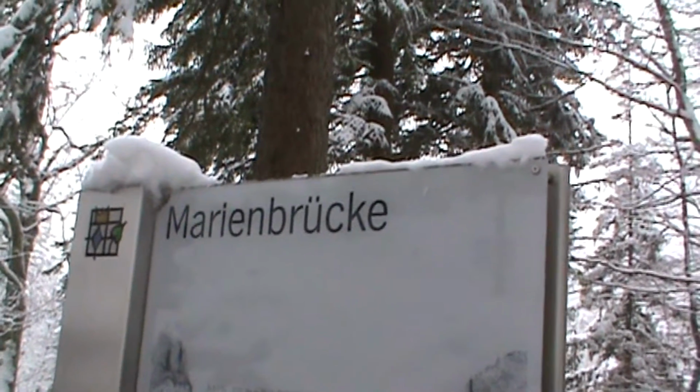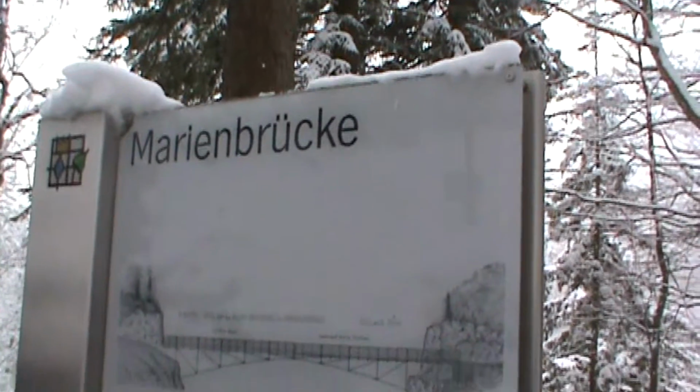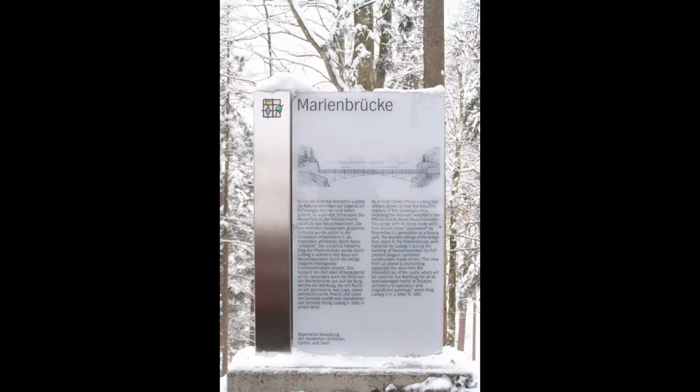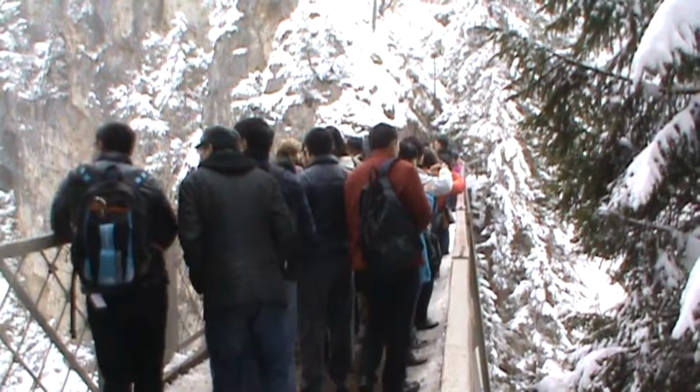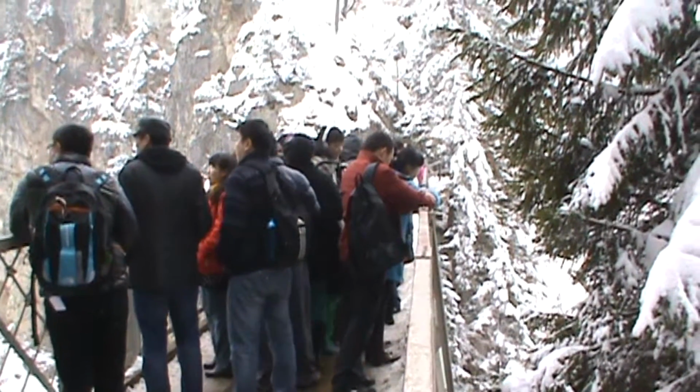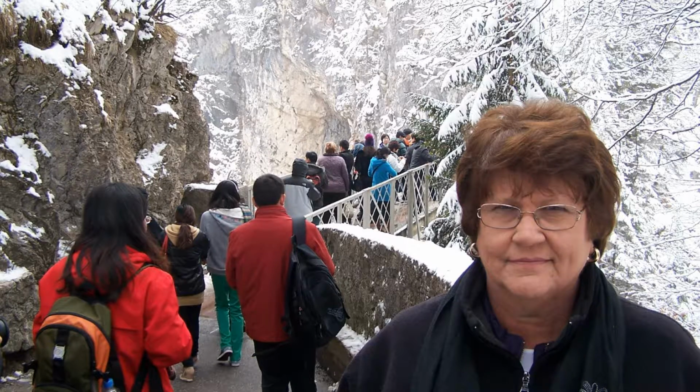We took a bus up to Mary's Bridge. This bridge spans the Polot Gorge and provides marvelous views of the Neuschwanstein Castle when the weather permits. You can hike above the bridge for even better views.